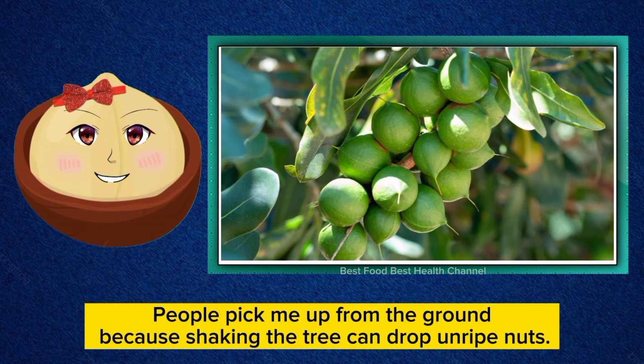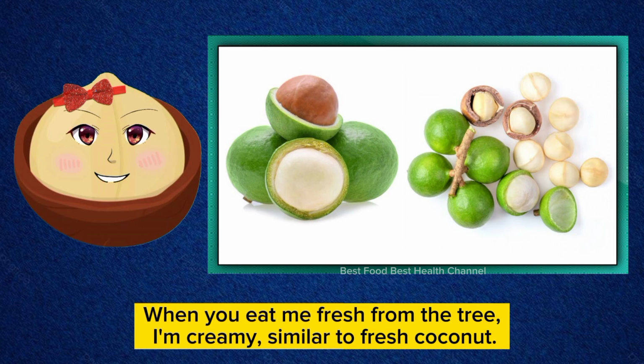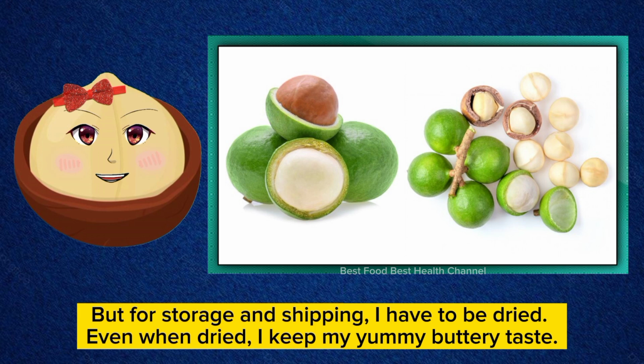People pick me up from the ground because shaking the tree can drop unripe nuts. When you eat me fresh from the tree, I'm creamy, similar to fresh coconut. But for storage and shipping, I have to be dried. Even when dried, I keep my yummy buttery taste.